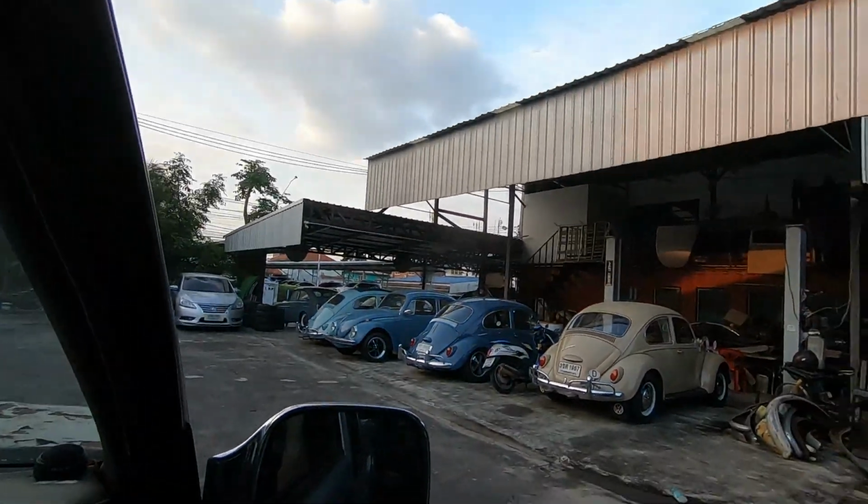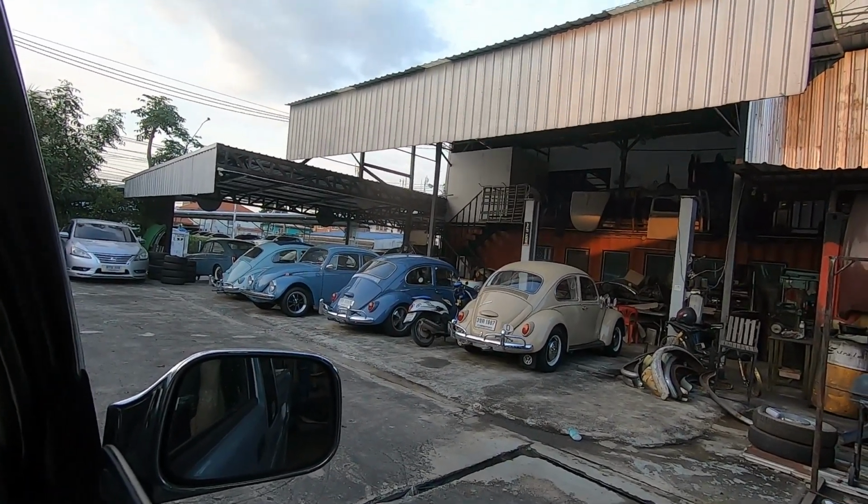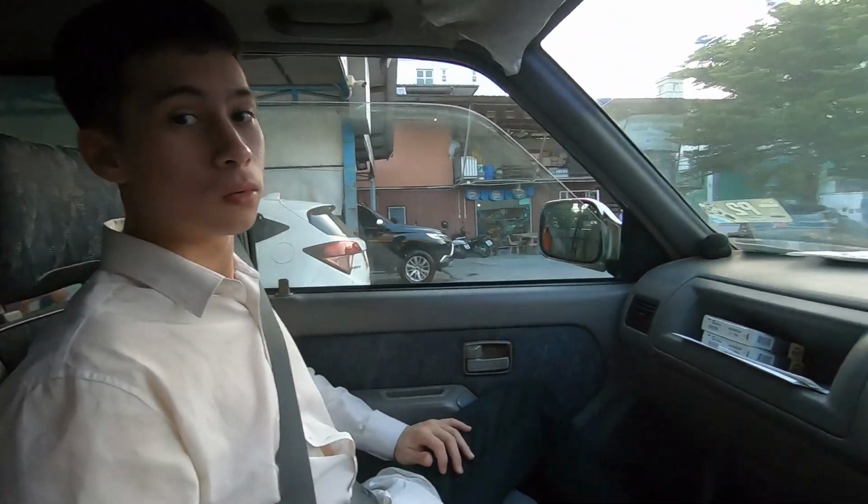And they're a bit of all Volkswagens. Not really my thing, but somebody might like them. Do you like them? No. We don't really like them. Nice, but not for us. Not fast enough, even if some of them can go really fast.